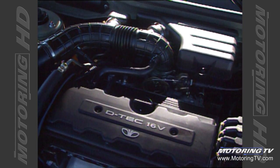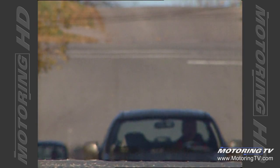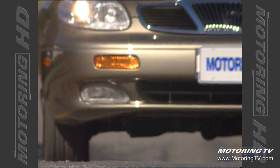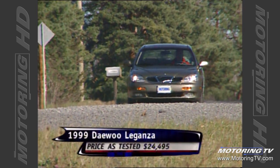The Leganza is powered by a 2.2-litre double overhead cam four that goes by the name of D-Tech. Sounds impressive and an awful lot like Honda's VTEC, until you find out what that gobbledygook actually means. And I quote, "dynamic and durable Technic engine." Boy, all I can say is it must have been a slow day in the old slogan department.